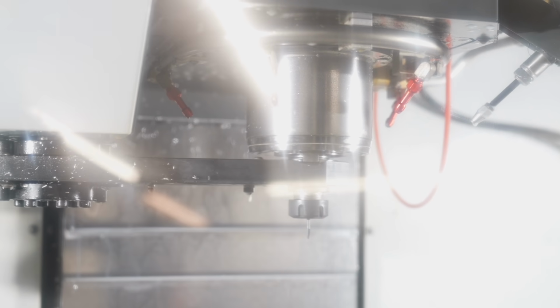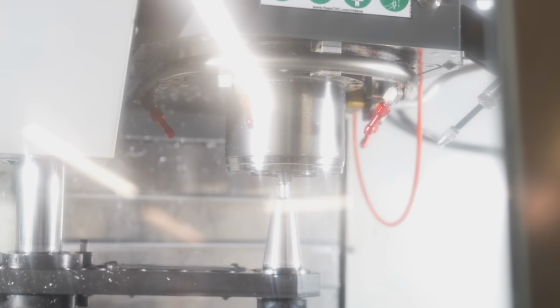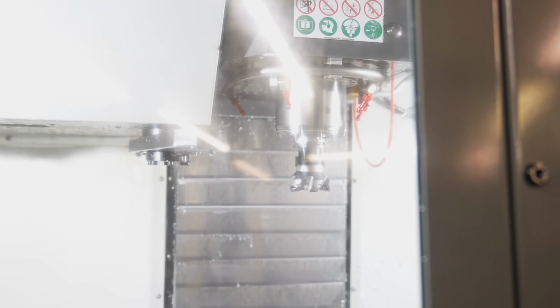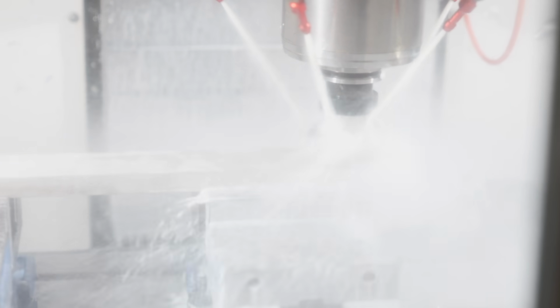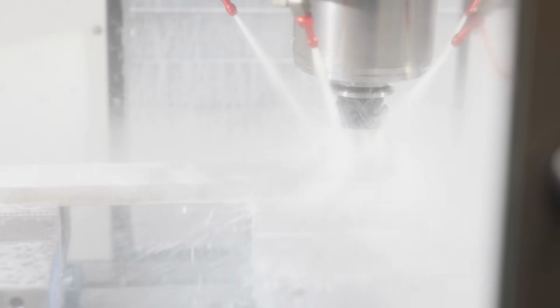I thought I was going to be turning the levers and stuff. I'm just hitting the start button. It's easy. Because the tool is a little bit larger diameter, it does a slow tool gain. Once it's right.